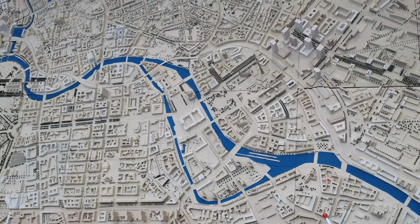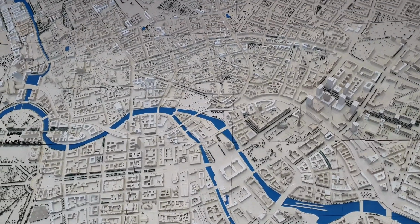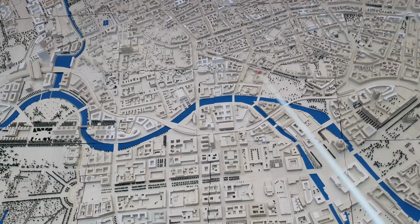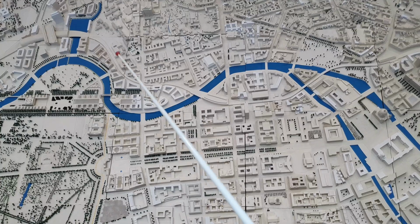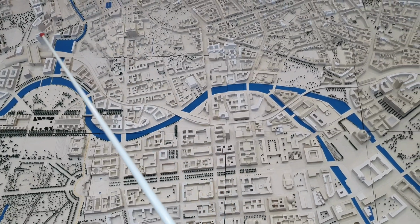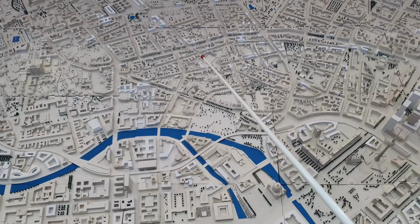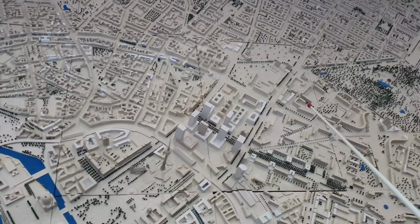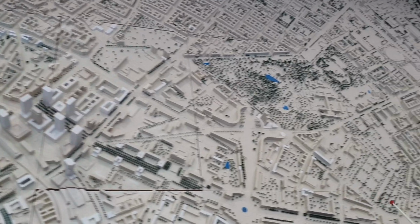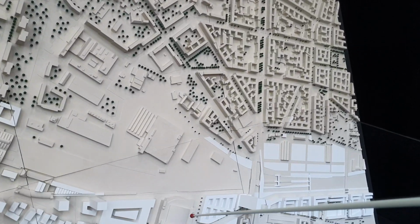If you take a step back and look at the model from a greater distance, you can clearly see where the third city wall stood until 1868. As mentioned, the Brandenburg Gate once marked the western boundary of Berlin. From there, the city wall extended northward, then following the curved street that defined Berlin's northern limit. It continued downward, reaching Oberbaum Bridge, which marked the eastern boundary.